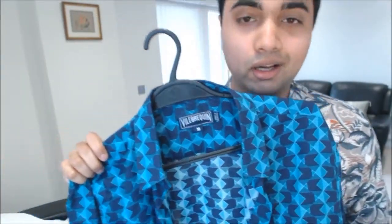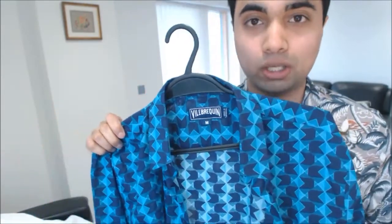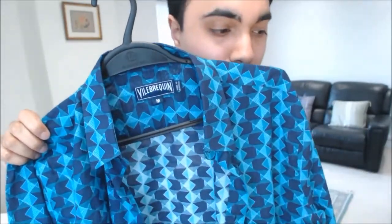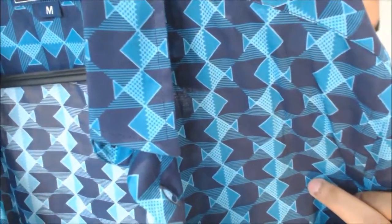So on to the final shirt and the final item in this pickup video. Here we go. Okay, so I've got another pretty crazy pattern shirt here. This is a 100% cotton shirt, very lightweight, thinner, but feels really soft. Again, this is holiday wear. This is by the beach, by the pool. I don't know if you can see the fish pattern. You can kind of see the fishes there.